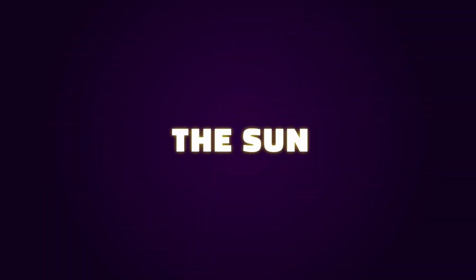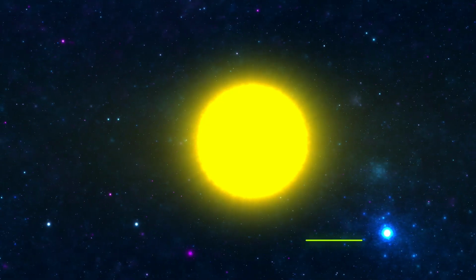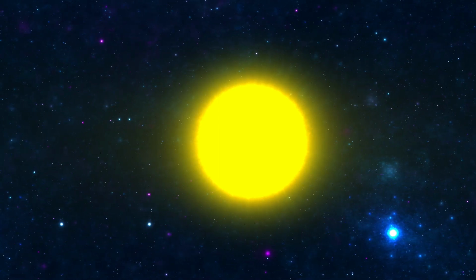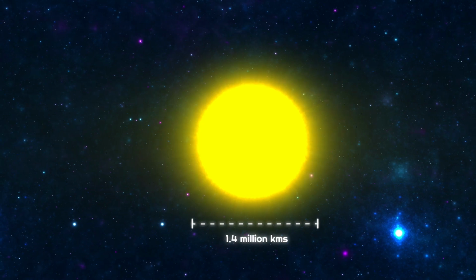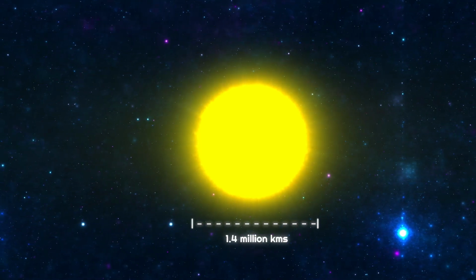The Sun. The Sun is the largest object in our solar system. It has more than 99% of the solar system's total mass. Our Sun is a medium-sized star belonging to the yellow dwarf type, with a diameter of approximately 1.4 million kilometers. Its gravity holds the solar system together, keeping everything from the largest planets to the smallest debris in orbit around it.